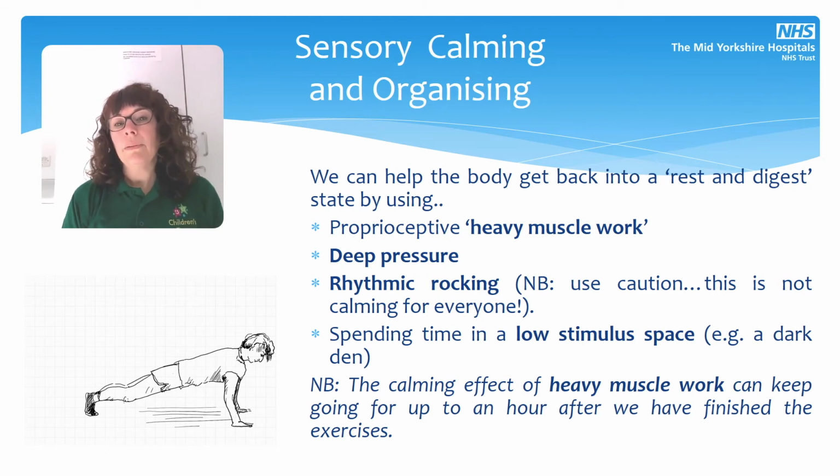So particularly, say if somebody struggles to cope in class, they might need to do some exercises at the beginning of the session, and then they'll probably get about an hour where they're still feeling the benefits of that. They'll need to do a little bit more, and again have time where they feel the benefits, and so on. So if we watch this video clip now, we'll just introduce a few more strategies that you can try.